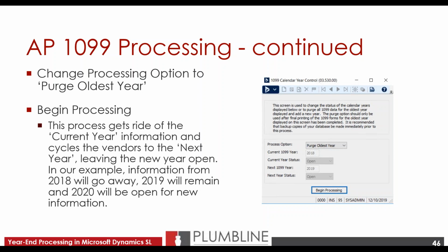So if we left this with 2018 and 2019 as our 2 open years, you would be able to print your forms as needed for 2019, but when you go try to print a check with a check date that has a 2020 date on it, you would receive a message indicating that it's not an open 1099 year. So it would force you to purge the oldest year. So by selecting the process option of Purge Oldest Year, you would just click on Begin Processing, and this process gets rid of the oldest year information, cycles the vendors to the next year, it leaves the new year open. So it would change us if I did begin processing on here, my current 1099 year would become 2019, next year would become 2020.